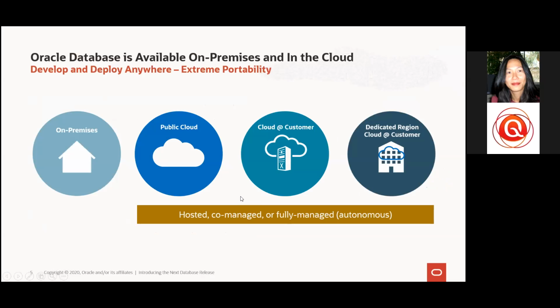One other unique characteristic of Oracle database is that you can use the same engine on premises or in the cloud. And the cloud could be hosted or co-managed or fully managed, like our autonomous database. And the idea being that you could develop and deploy anywhere and enjoy the kind of portability that has been part of Oracle's DNA from the very beginning.